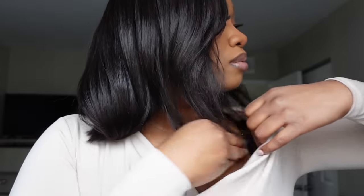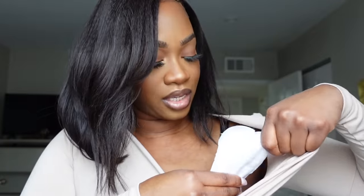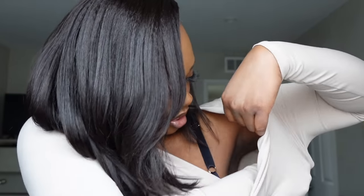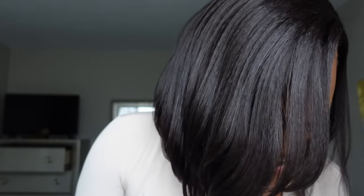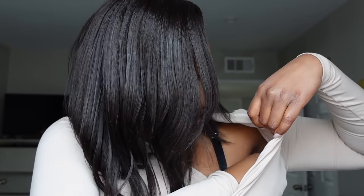So I hope this is not see-through. I hope you can't see this through my clothing. These are not really sticking. How do I get... Maybe I'm just going to have to buy... What brand is this? These are a name brand, and they're still not sticking how I want them.